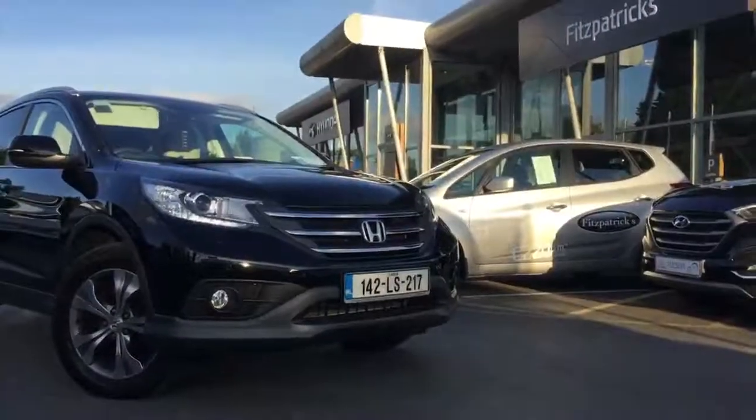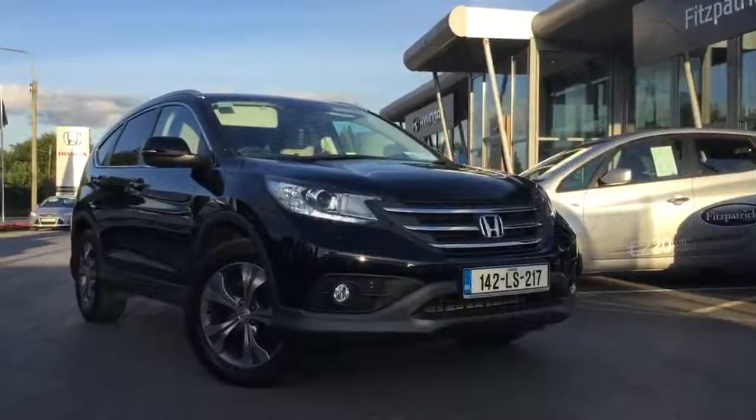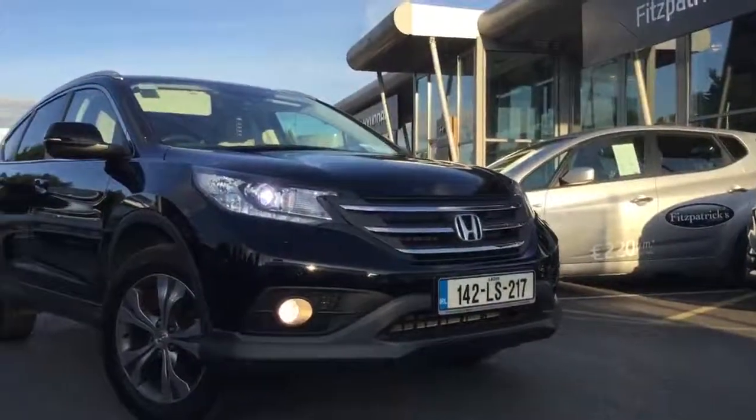So back to the car. Basically, as we were saying, this is a 1.6 diesel ES Sport version of the Honda CRV in 2014. I don't want to exaggerate, but I actually reckon this might be the nicest 2014 CRV on the market right now. But on a more genuine note, I think it actually is. It's a really low mileage car.